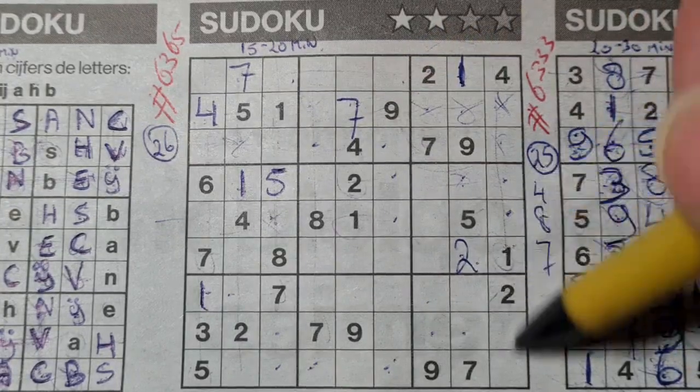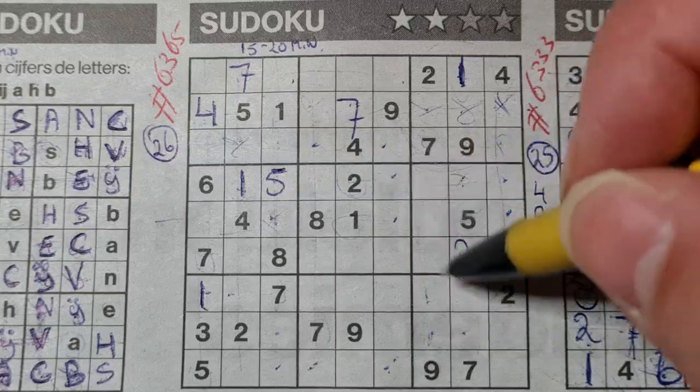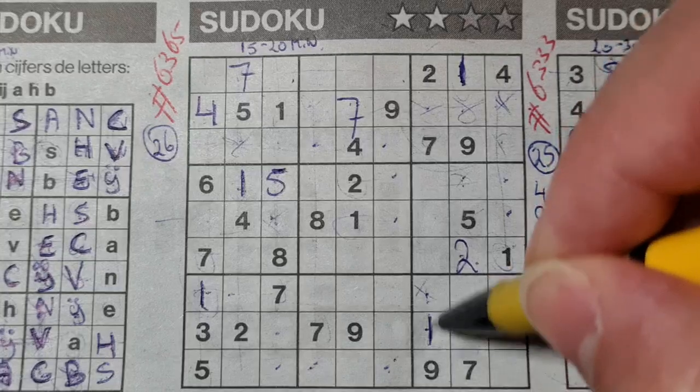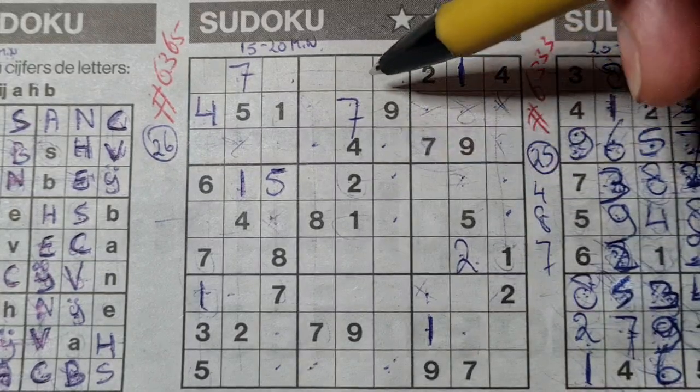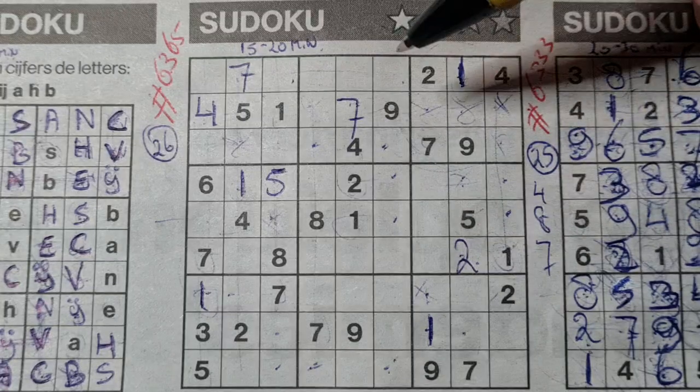1 in the last column, 1 in the column next. So in that column, the only 2 places left for the 1 should be here or there. We see a 1 in this row, so no 1 there. 1 should be there. Now I need to wait. Cannot continue.